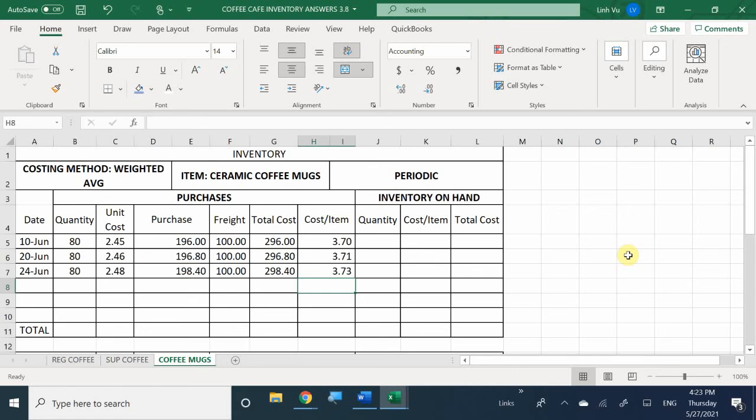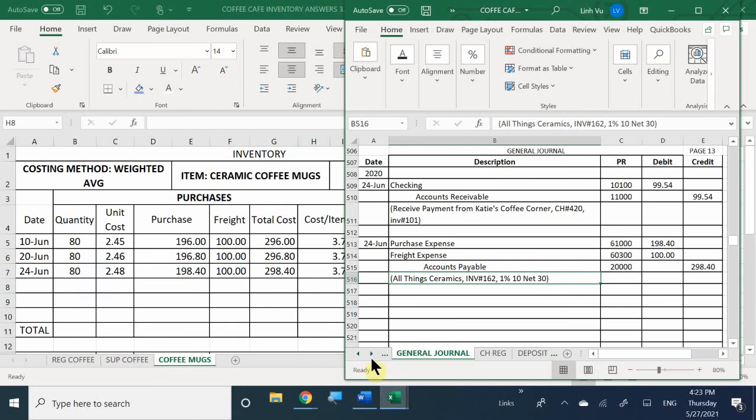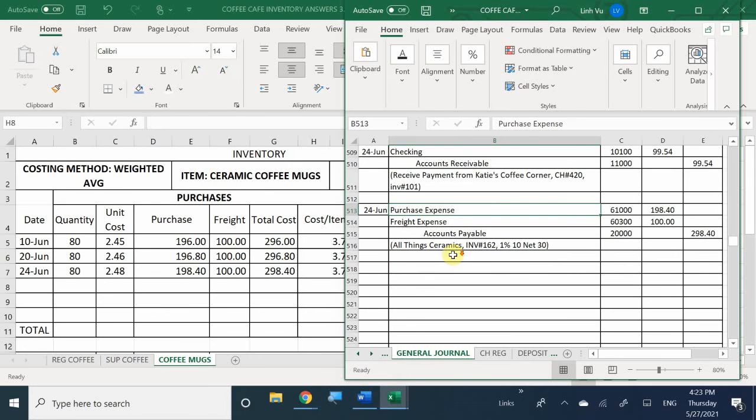All right. I'm going to go to our general journal. So we open it up. We see that 5 of them are broken. We give them a call, and they say yeah, we'll give you full credit. So we're going to debit accounts payable, 20,000, and credit purchase returns and allowances, 61,500. Mugs, ceramics, all things ceramics.